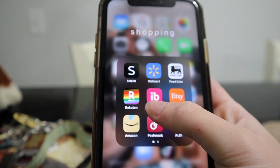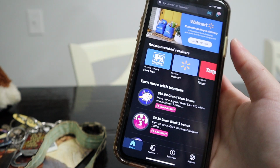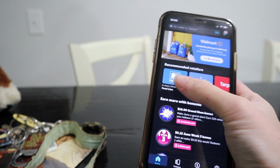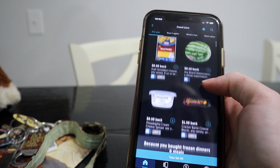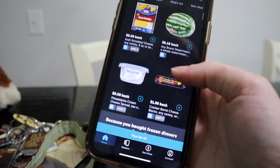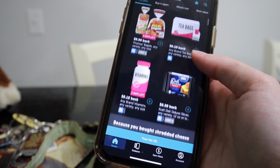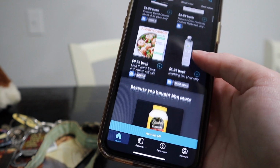So I use the Ibotta app right here. It's pink, looks like this. And then once you get in it, you just click on whatever store you're using. Aldi typically doesn't have a lot, but I do use it for Food Line. So I just go on here and you can scroll through, and it gives you like certain amounts of cash back for certain items. So basically I just look through here and see if there's anything that I know I'm gonna be buying, and if I am, then I just go ahead and add it.